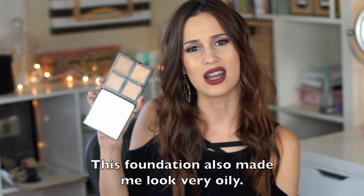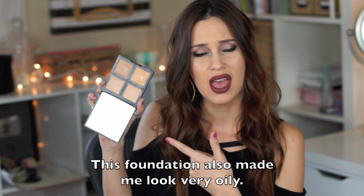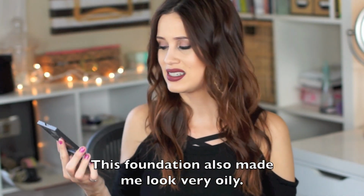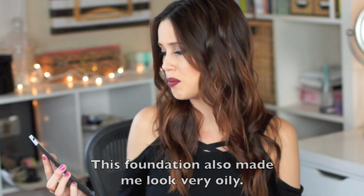Another thing that I didn't like is the color selection isn't different enough, because one of the reasons why I wanted this was because I wanted to use it for contour and highlighting, and I didn't feel like the colors were contrasty enough to get that nice highlight and contour look. And then I also didn't feel like I could really use the other colors for anything. It was like one shade worked for me, and that was pretty much all I could use in the palette. So that was my only downside to this, and I remember the coverage being really good, but it just wasn't worth the money in my opinion, I guess.